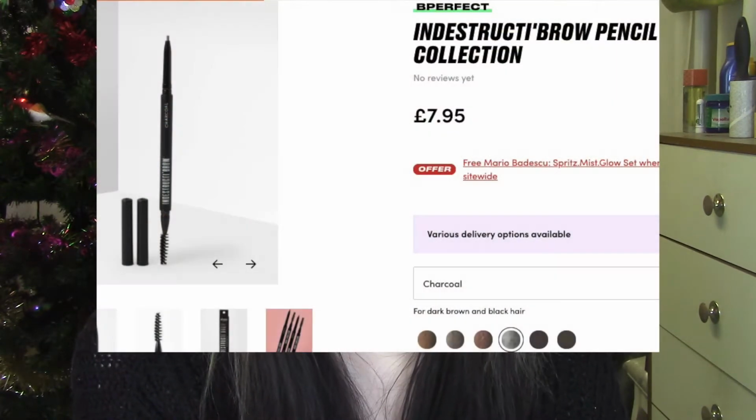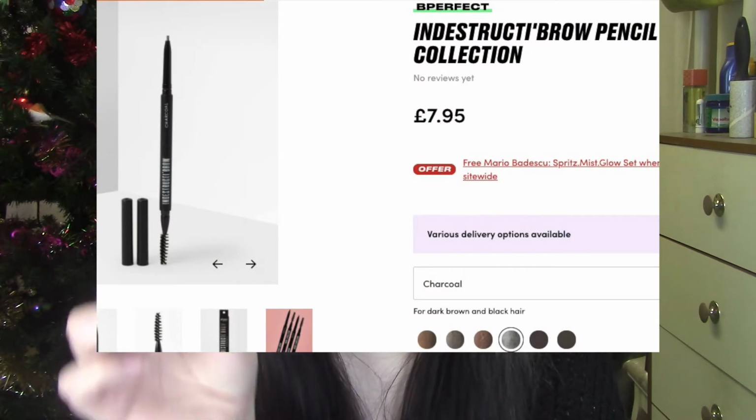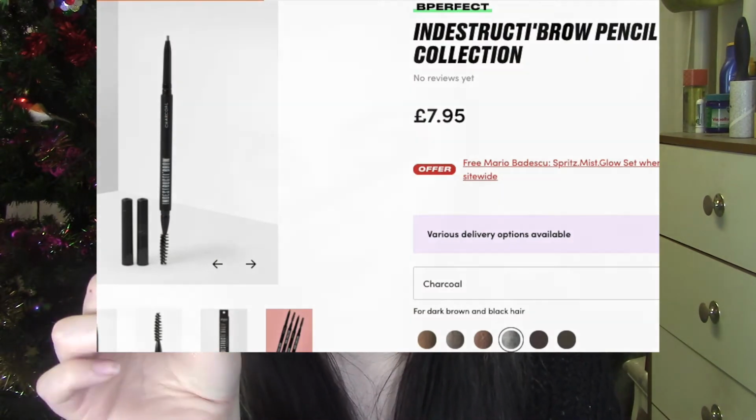And another one that I'll mention, again, this is very recent to my collection. Just tried it in November, but so far I've enjoyed every time I've used it. The Be Perfect Indestructure Brow Pencil in the shade Charcoal. Again, it's very natural. This one is quite soft, I would say. The colour works great. Very cool toned brown. Again, it just does a really good job at giving my brows a bit more definition and just filling in the gaps a little bit more. So that is another really good brow pencil.